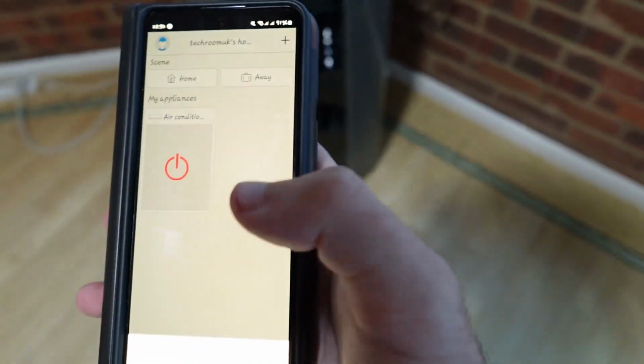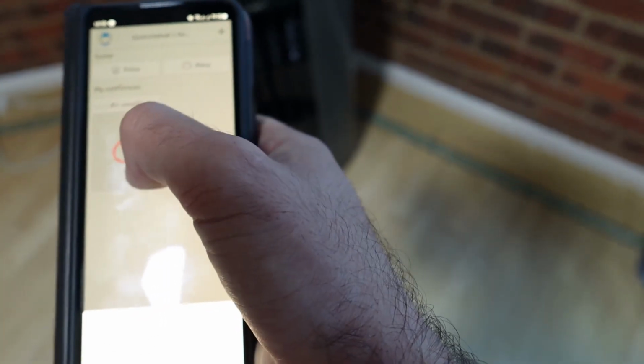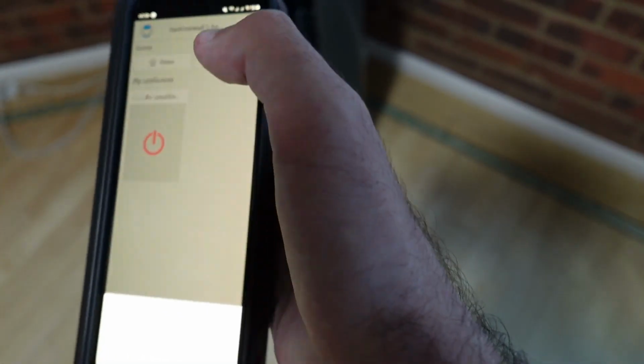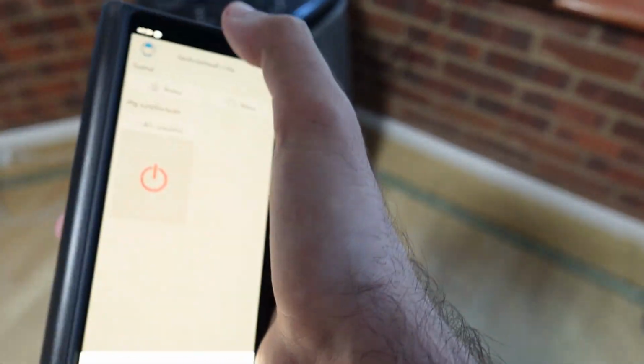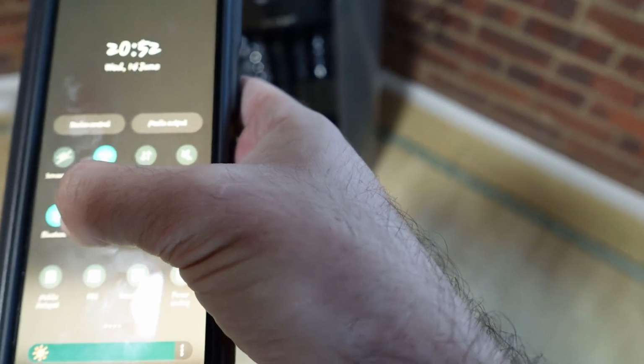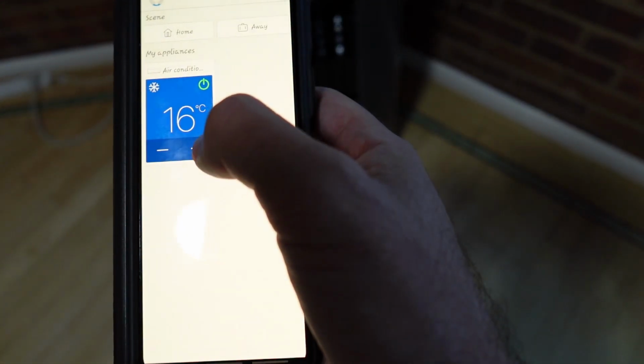Okay, you can control the device from here. Air conditioning right here. Bluetooth, it's on. Oh, you have to enable location and Bluetooth, so remember to have this on. Okay, and then you can turn it on just like that.